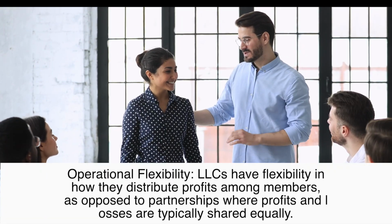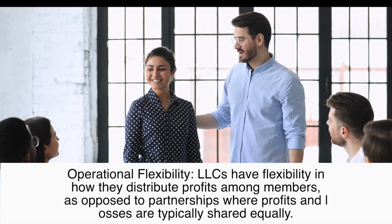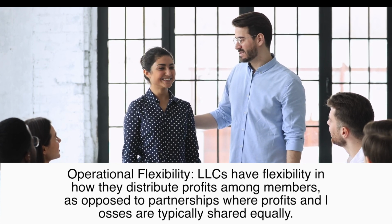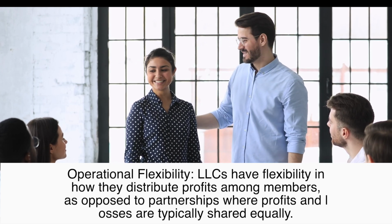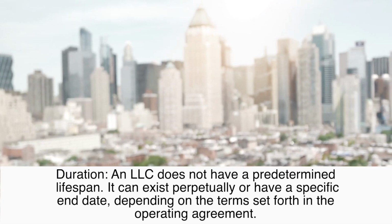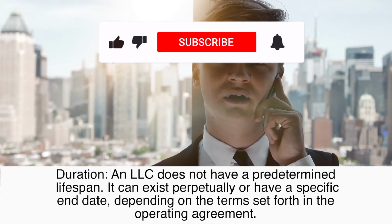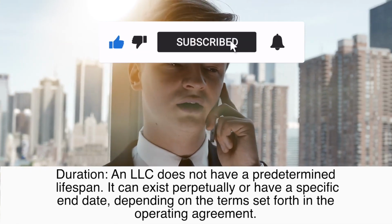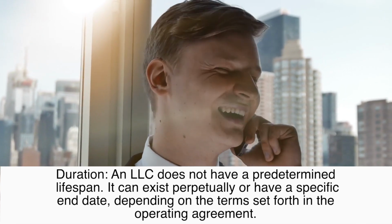Operational flexibility. LLCs have flexibility in how they distribute profits among members, as opposed to partnerships where profits and losses are typically shared equally. Duration. An LLC does not have a predetermined lifespan. It can exist perpetually or have a specific end date, depending on the terms set forth in the operating agreement.